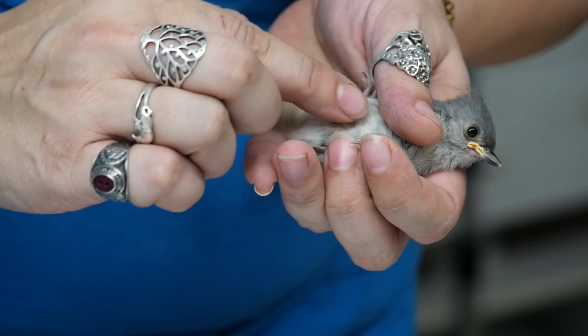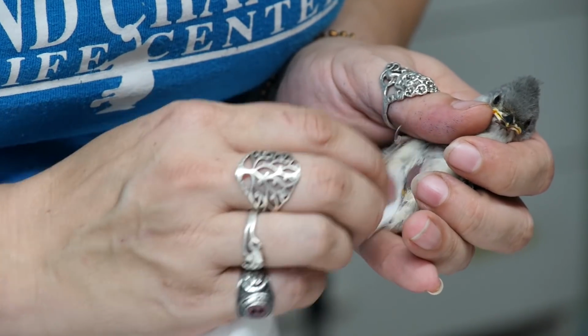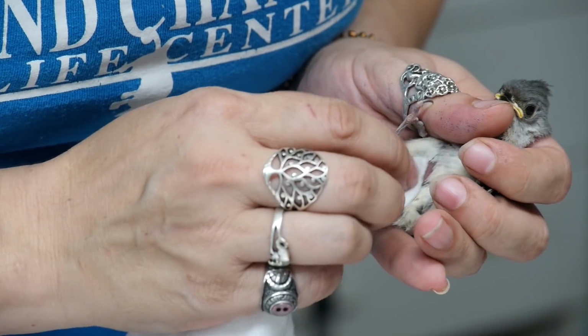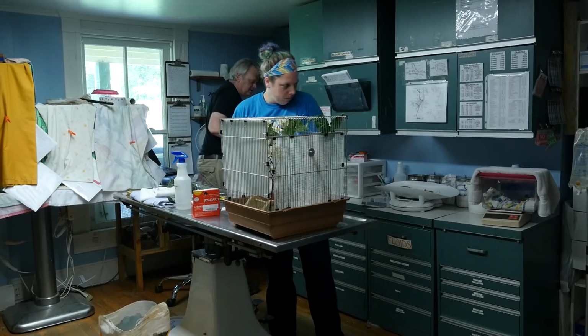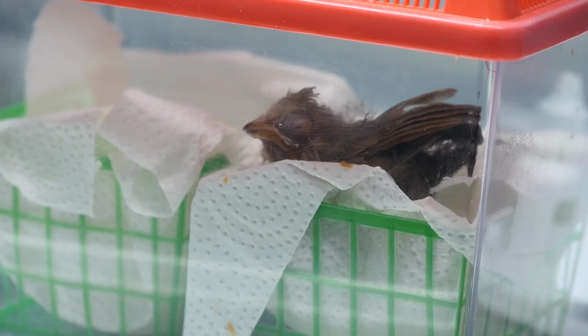He's got some kind of gunk on his abdomen, and I'm going to try to clean it off. I've been a member of the Second Chance family since 2001, and in that time, we've seen a lot of cat-caught things.